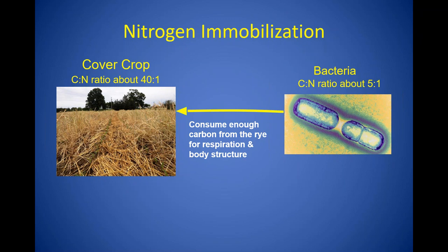So if that bacteria comes over and eats 5 parts of carbon off of that 40 units of carbon, that's going to leave 35 units of carbon. And it doesn't work exactly like this, but in this example, we're just going to keep it simple. He's going to come over and eat 5 units of carbon off of that 40 units. And he needs 1 unit of nitrogen. So he's going to eat that unit of nitrogen. And so what does that leave? That leaves 35 units of carbon and no nitrogen.